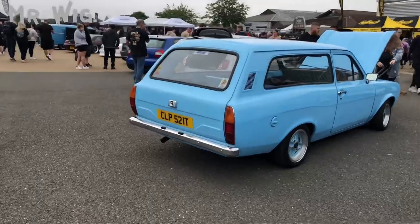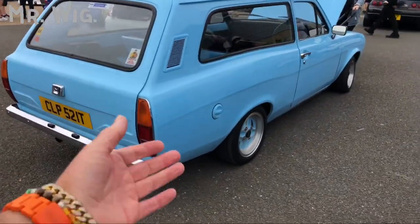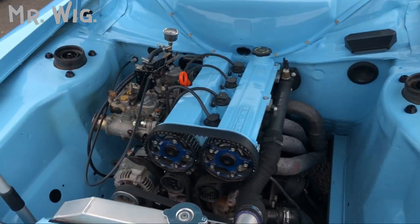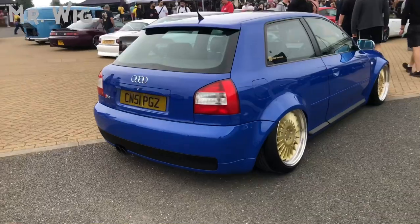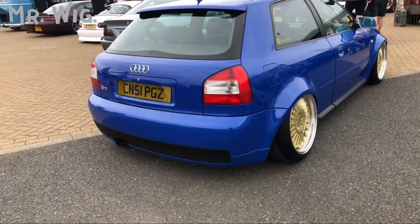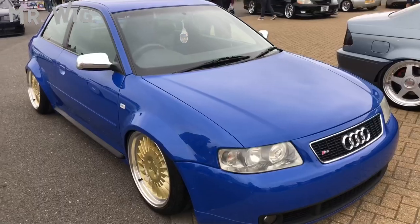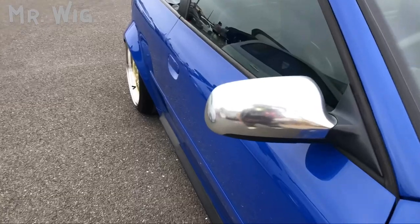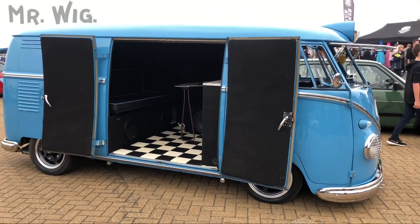Look at this estate. Oh my goodness. This is what, 40, 50 years old, maybe more. No air con, nothing. Where's the air filter here? Look at this Audi A3 S3, beautiful. Still a big fan of this car. Look at that, it's got flare arches. Stunning silver mirrors. That is quite old and beautiful at the same time.